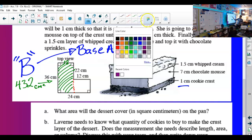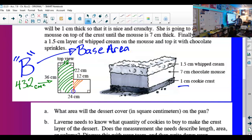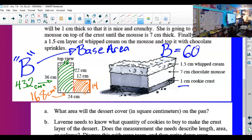The other part, centimeters squared, guys. The other part, I'm going to make orange just so it's not the same as my cut line. So that's just now 12 by 12. What is... No. 14. Some people are choosing not to do this unless you already did it. 168. So 168, centimeters squared. Together. So hold on. So big B is what? 600 centimeters squared.